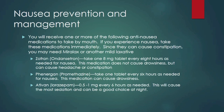You should take one 8 mg tablet every 8 hours as needed for nausea. This medication doesn't cause sleepiness, so it can be a good medication to take during the day when you want to be alert. Phenergan or promethazine is taken 1 tablet every 6 hours as needed for nausea. This medication can cause variable amounts of nausea, so please be aware of this. Ativan or lorazepam is taken once every 6 hours and almost always causes sleepiness. For that reason, you may want to take it at night to help you sleep.